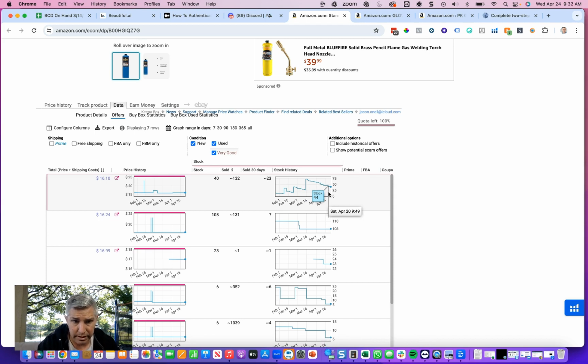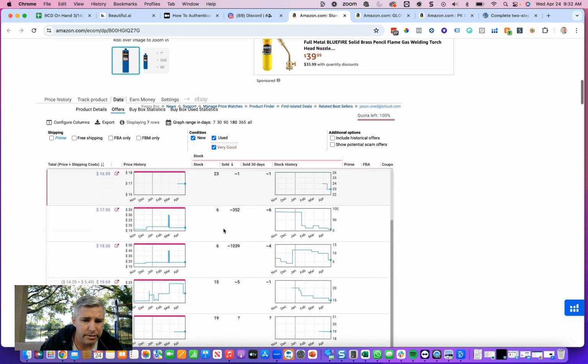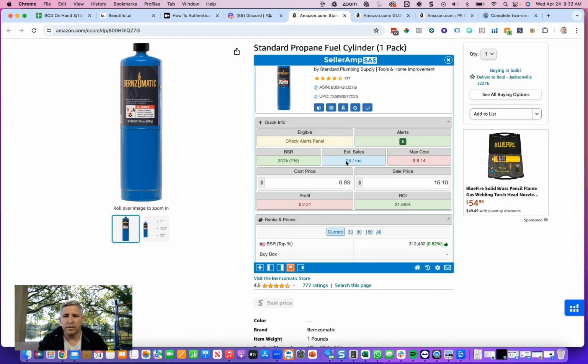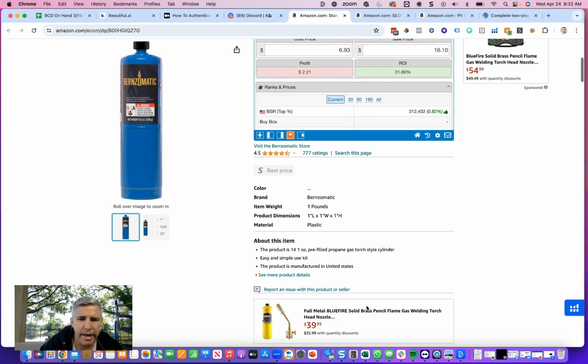Now, the thing is you have to be hazmat approved to be able to send it in, right? So this one's 24 sales per month. Again, I could probably come in and get 50 units of the product, make $2.21 per unit. So that's a little bit over $100 in profit on the product. So no reason to believe that I would have too much of a price war on it. It's actually sold at $16.24 recently, $15.97, $16.10, $14.20.